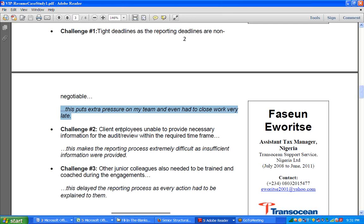Challenge number 2. Client employees unable to provide necessary information for the audit review within the required time frame. Negative impact. This makes the reporting process extremely difficult as insufficient information were provided. You see that? So this person went ahead to really explain why this was a challenge. Third challenge, other junior colleagues also needed to be trained and coached during the engagements. So by the time they were doing this work, they also need to take along with them new employees to train them on the job. So this delayed the reporting process as every action had to be explained to them. So this is why it was a challenge. In other words, they're indirectly telling the hiring manager that if you also need me to be training people on the job while I'm doing the job, I can also do that. So you see how taking the time to explain some of the challenges you faced can really sell you?